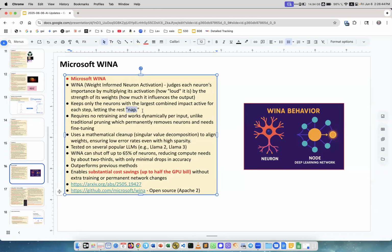So you keep your model, you don't retrain the model, you don't tune the model. You only calculate this multiplication, and you put a threshold to decide which neurons you keep and which neurons you kind of inactivate. And so it uses basically mathematical cleanup, singular value decomposition to align weights, ensuring low errors, whatever. Tested on several popular LLMs, Llama 2, Llama 3, can shut off 65% of neurons, reducing compute needs by about 2/3 with only minimal drop of accuracy, outperforms previous methods, substantial cost savings. Yeah, amazing, like beautiful, elegant work.